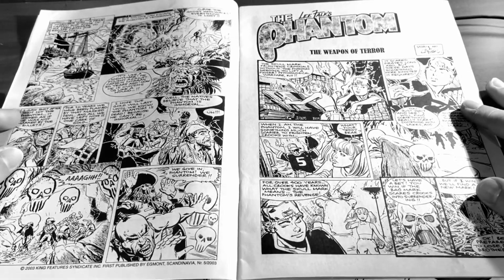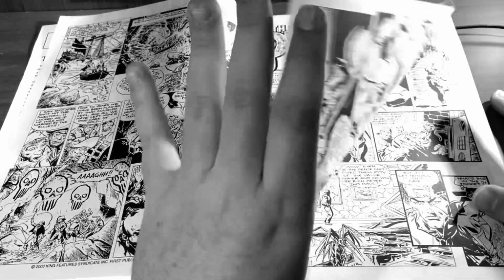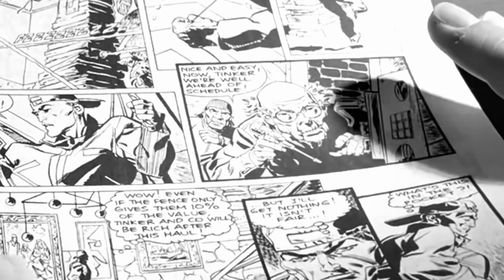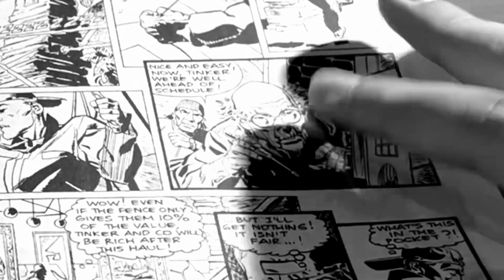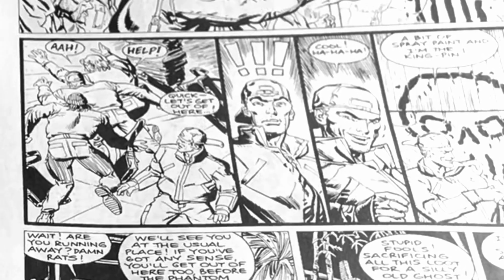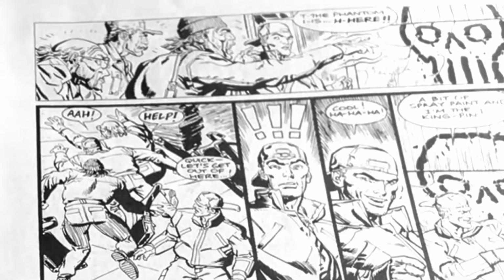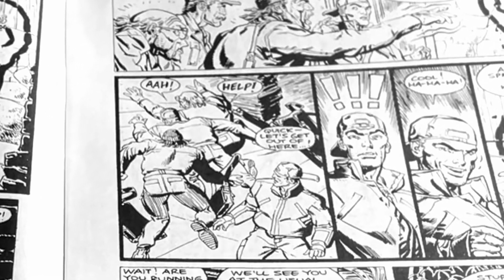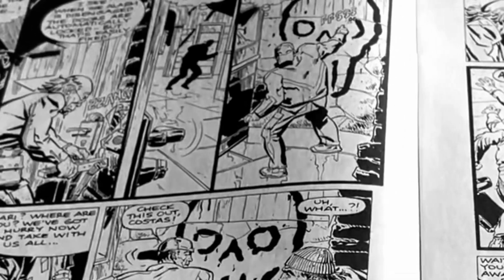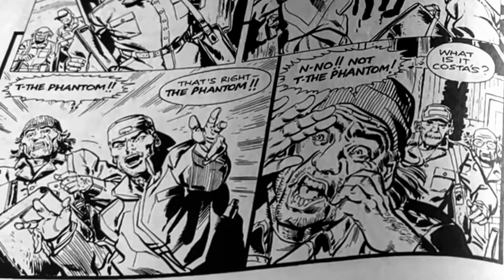Just look at that art. It's very, very beautiful. It's very modern too, like very modern. Sort of reminds me of Don Newton, some of these panels do, especially that. Weapon of Terror. You can mainly say that it's a Swedish story and a Norwegian story, because just how it's set out, just how it looks. It looks great.